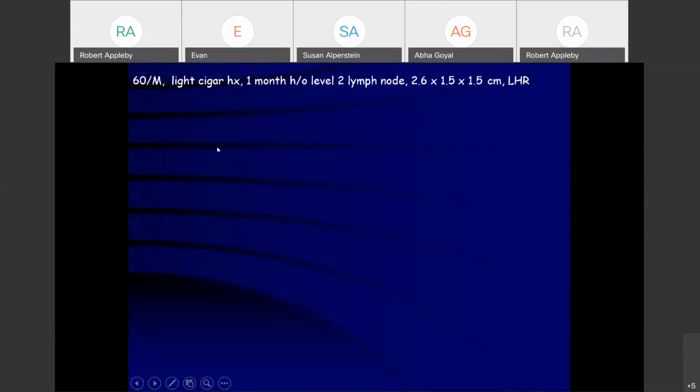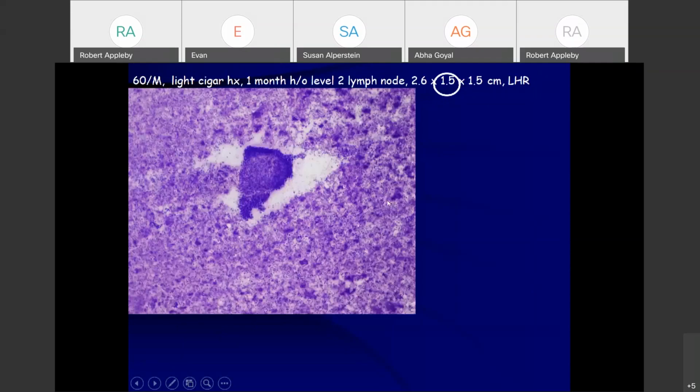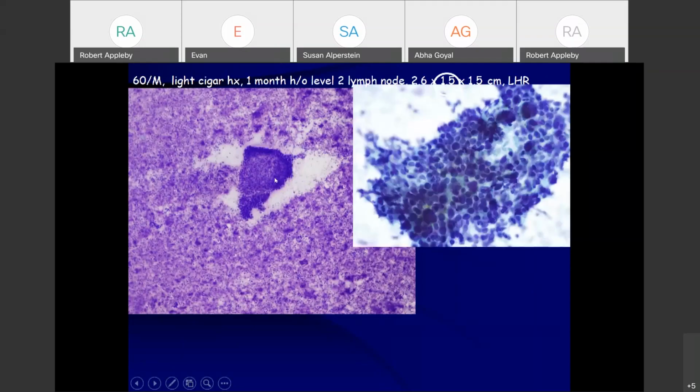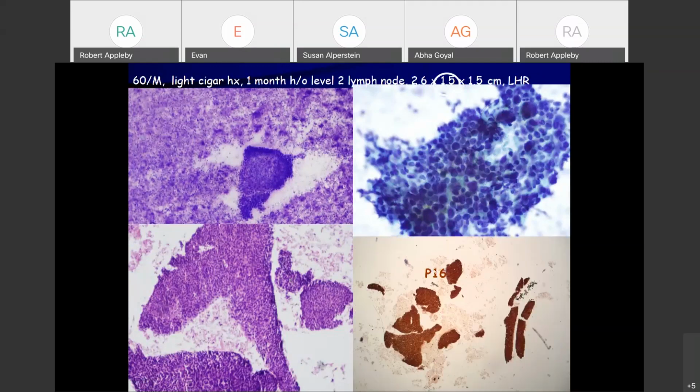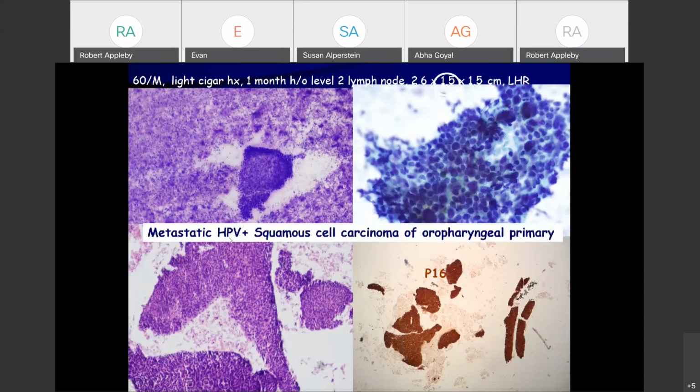Here's a 60-year-old man with 1-year history of level 2 lymph node. The lymph node is pathological. It's a big fat island. So, and then blood cells, and then cohesive epithelium. Those are carcinoma cells, the keratinized carcinoma. And then it's P16 positive, metastatic HPV positive squamous cell oropharyngeal tumor.